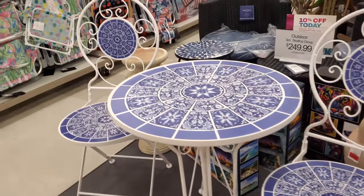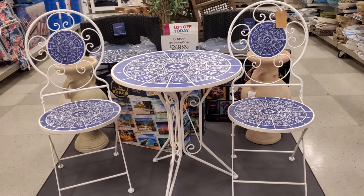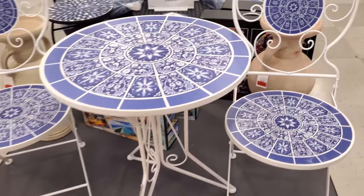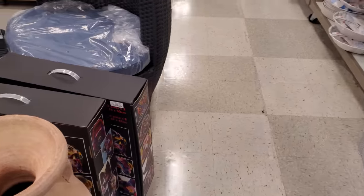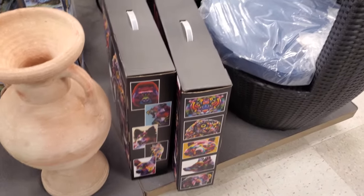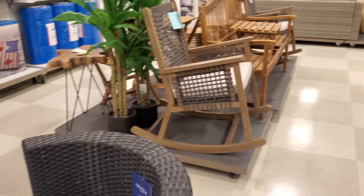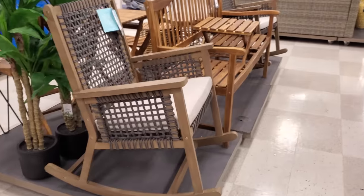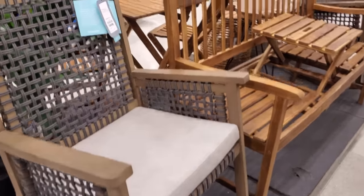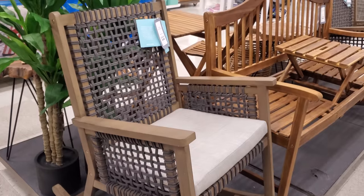I'm not too sure how much this little outdoor set is, but it is really, really different. Look at that thing. It's like animal heads or something. I believe that might be a puzzle. Oh yeah, because there are 10 jigsaw puzzles in one. Oh, look at the rocking chair. I've never seen it like this style with the rocking chair. It's a good outdoor one for $250. I feel like you would need four.